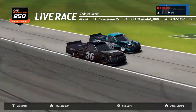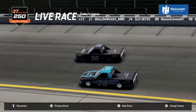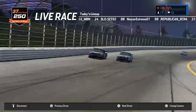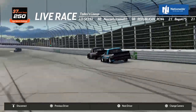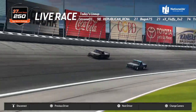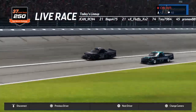As we see here, these guys still side by side, 6 to go. Fluffy might be able to get in this picture here for the second position. Let's see if he can, and that might even bring A-Trout. But to show how fast this top 5 has been consistently over this race, 6th place, NASCAR Extreme in the 88, is 9.5 seconds behind the leader. That shows how fast this top 5 is. Hey guys, good luck to everyone. I believe we are at 5 to go now.